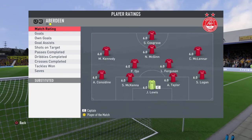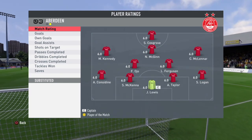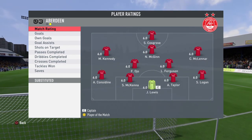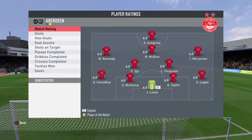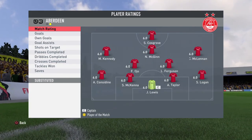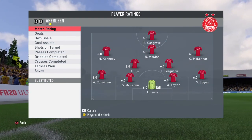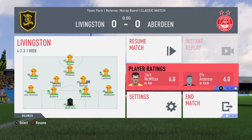For Aberdeen, they've got Cosgrove, so same formation with Cosgrove and McGinn making up that forward line. Kennedy, Ojo, Ferguson and McLennan playing in midfield. Considine, McKenna, Taylor and Logan in defence, and Joe Lewis. So there are a few changes, I think, for both teams here. According to that, let's see how things go in the game, though.